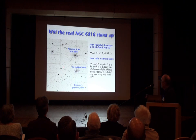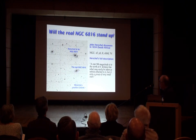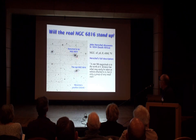Well, these lines here are 3 arc minutes apart, so two of them are actually 6. So how do you interpret what he wrote here? Well, it says a star ninth magnitude is to the north of the nebula by 6 arc minutes. If you look at this nebula, or galaxy we would call it now, approximately 6 arc minutes, maybe 5, to the north, direct north is straight up, there is a star which is ninth magnitude.